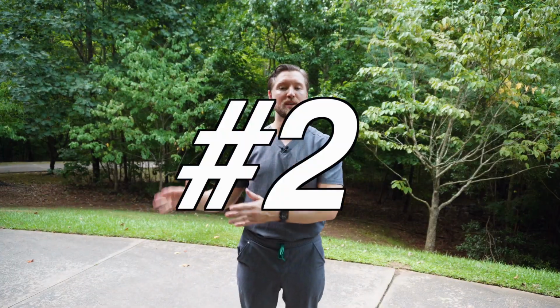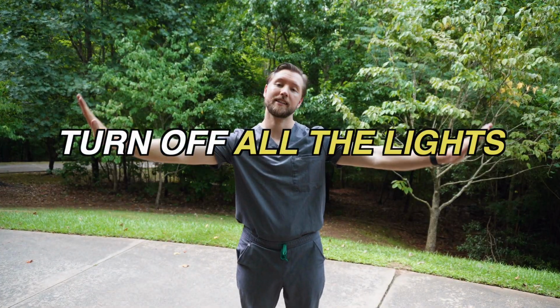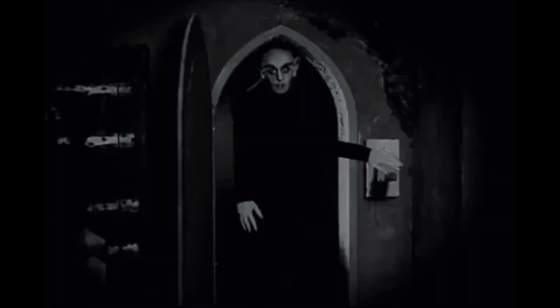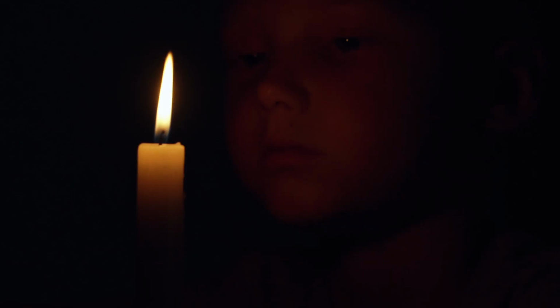The next sleep tip is to turn off all the lights. Okay, so this is a similar concept to the blue light blocking glasses. So 3 to 4 hours before bed or 2 hours before bed, once your sleep starts doing better, you want to turn off all the lights in the house. You use candles instead to see things.